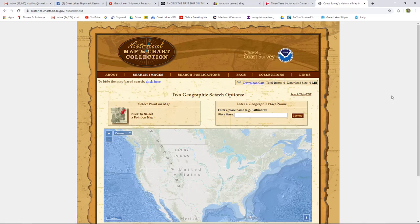And then there were regular maps made throughout the 1900s, usually every 3 to 5 years, and then much more frequently as you get later on. Now, one of the interesting things is that these maps didn't have a lot of detail, and they didn't come out very frequently in the 1800s for harbors. And so if you were a schooner captain and you needed to know how to enter a harbor at night, the charts weren't particularly useful.